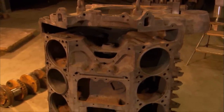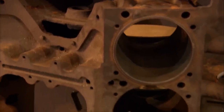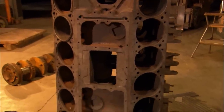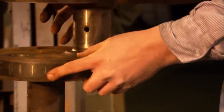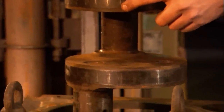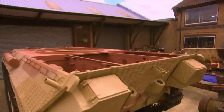Lightweight and powerful, Maybach engines were originally designed to power aircraft. This created serious problems for the Panther. The engine and the engine block itself was really needlessly light and fragile versus what it could have been. We have pictures of failures where they had connecting rod failures and they had head gasket problems because they had tried to keep the weight of the components so light.